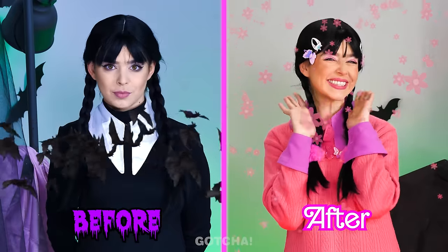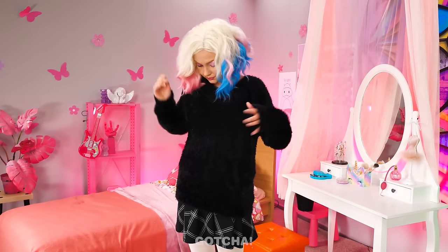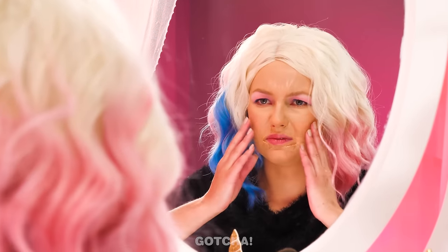Unlike that creepy girl! I have my own style. All black, just like my taste. Yuck! There's so much color on my face! Who knew her skin could peel off like a snake? The makeup is all gone.